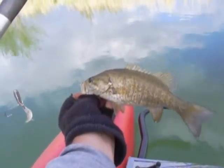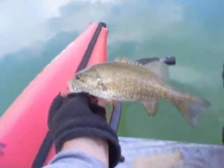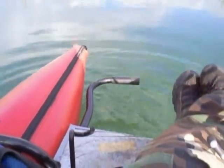There's a smallmouth from Sunset. It's not very big, but catching a smallie is definitely worth the wait.